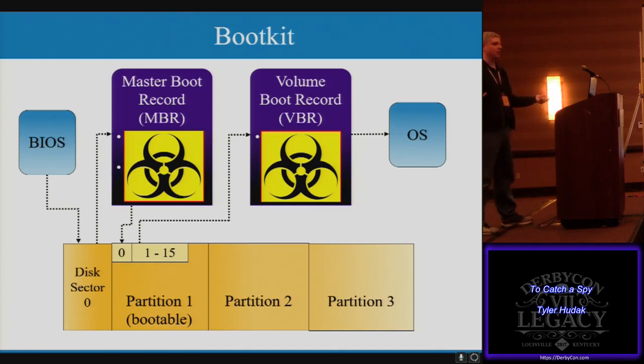What's typically done? You reimage it, right? Make sure your reimage process is overwriting the MBR and the VBR. If you're not, and there's a bootkit on there, then you can install Windows as many times as you want, or reinstall Windows as many times as you want. You're not going to get rid of the compromise. So the advantages that I talked about.